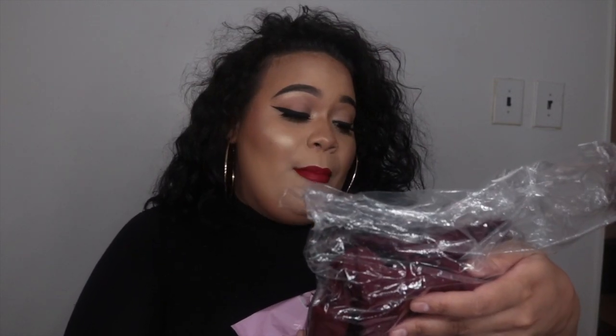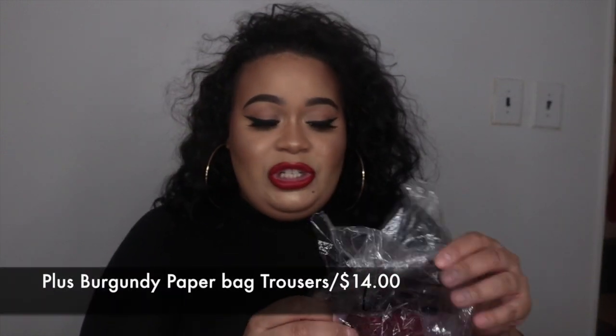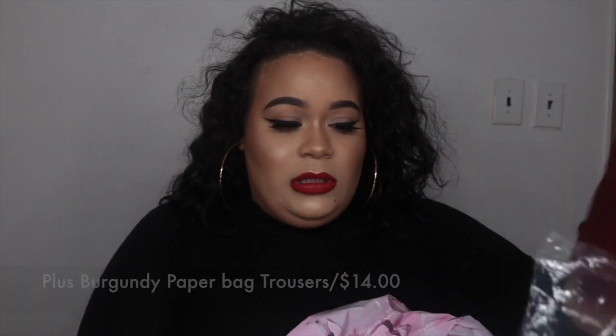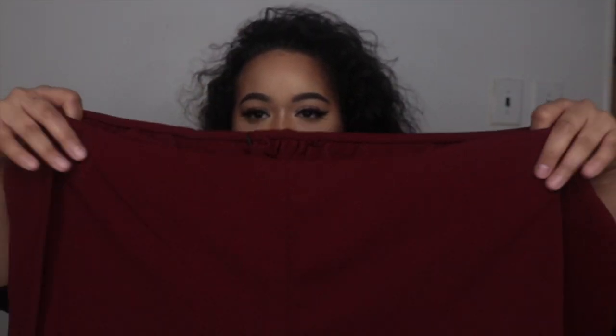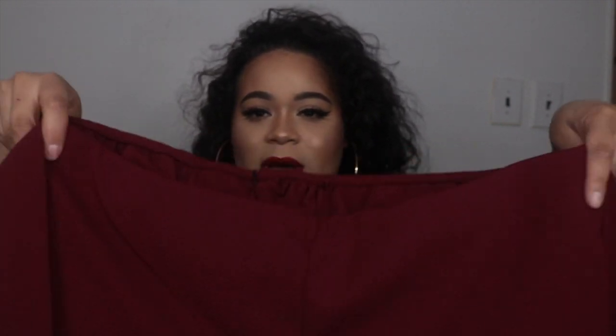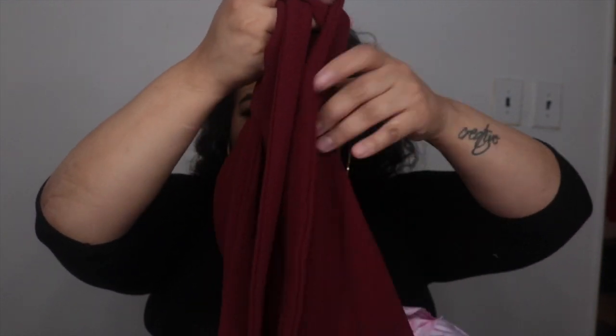Okay. And the first thing that's out, I bought myself a burgundy paper bag skinny trousers. Girls and guys, everything was literally like 50% off. I had to take advantage of it. So look, it's burgundy and a skinny leg, which I love because I hate ordering pants that are boot cut or regular cut. It's so annoying because I'm short and my ankles, you know, they look funny. So it has this cute little tie up that you can tie around in front of the waist.